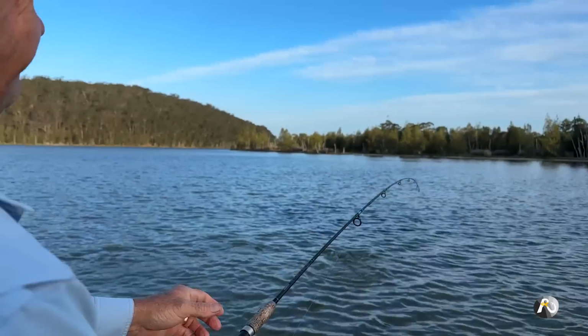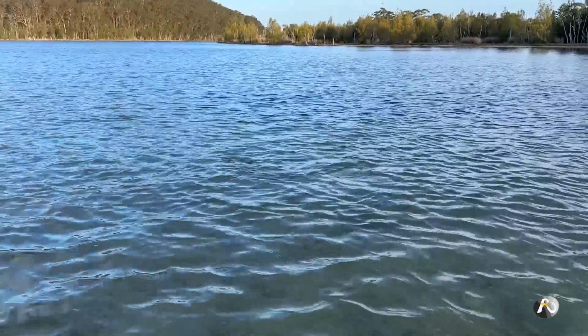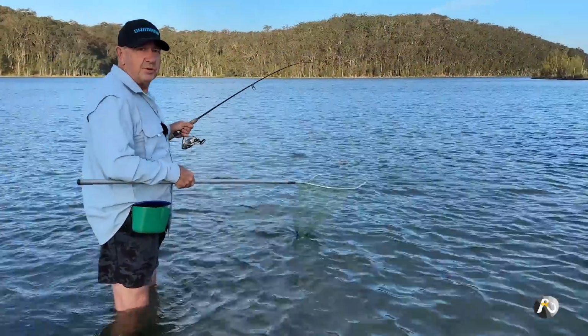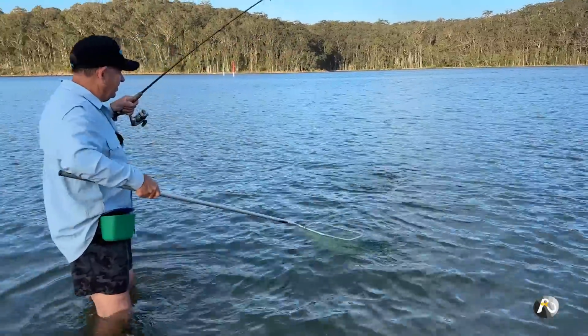It's a big bream. Wow, how good is this? This is going to be a beautiful eating fish, although I haven't got it in yet. Okay, I'm going to just try and guide him over towards me.